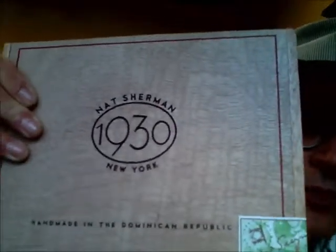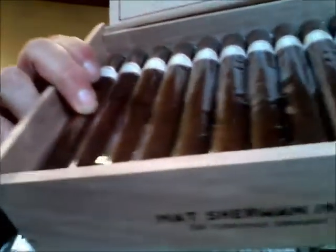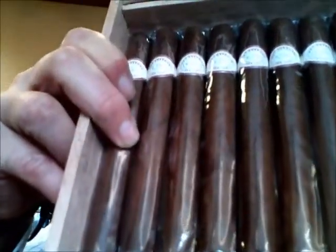As you probably know, the Nat Sherman cigars are not inexpensive. They're not inexpensive, but they're not crazy expensive either. They're on the high side. Here's the package, in case you care. Very straightforward, nice box. It's a box. The cigars look good in the box. Okay. Now that I've said all that exciting stuff, let me tell you about the cigar.